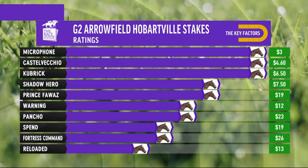We know how good he was a couple of preparations ago. He could do something on Saturday, but if he's going to beat these horses, that's the day he's going to do it. He's just a little bit short for mine. Kubrick's the one. He's right there with Castelvecchio. We showed the Golden Rose. He's $6.50 and he'll firm if he goes forward for sure.